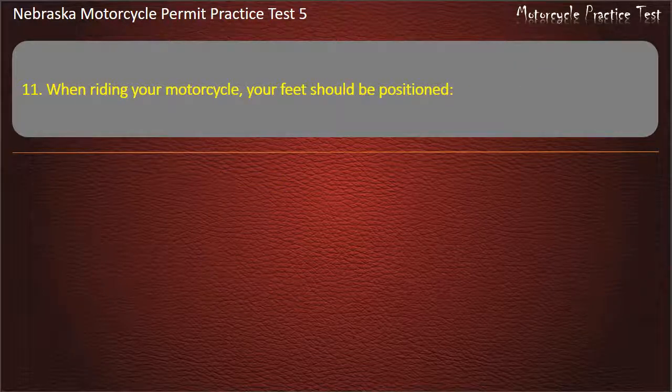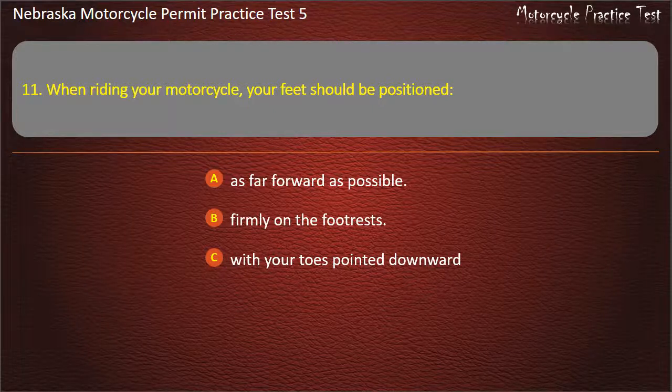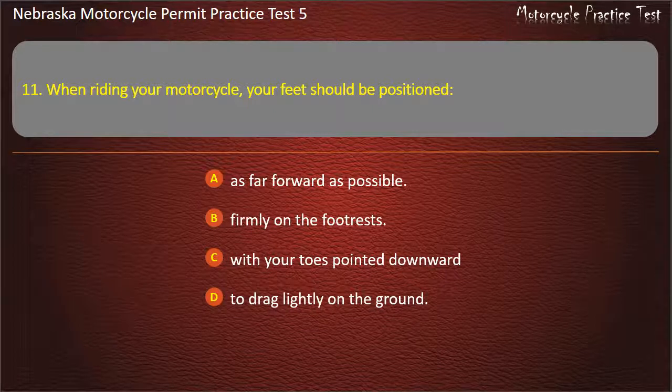Question 11. When riding your motorcycle, your feet should be positioned as far forward as possible, firmly on the footrests, with your toes pointed downward, to drag lightly on the ground. Answer: firmly on the footrests.